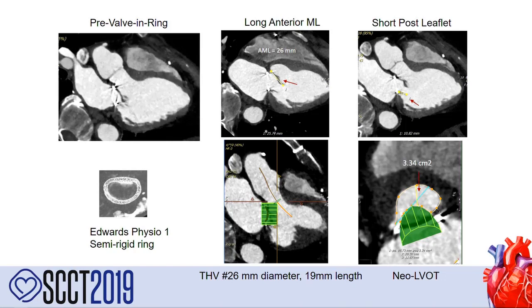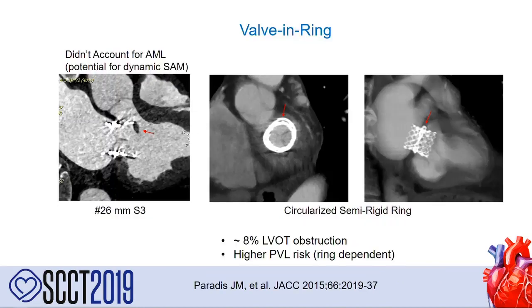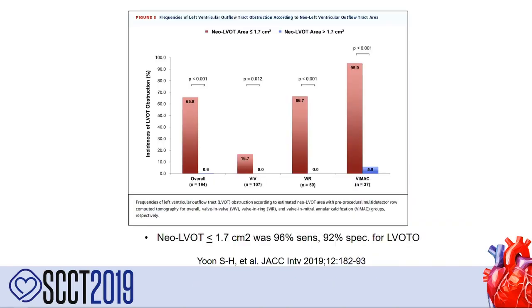We then put in what we think a number 26 valve should be, and we have a large neo-LVOT area afterward. After the procedure, we repeated the CT, and there was no LVOT obstruction, but you can see what the leaflet's doing. It's just fortunate for us. It didn't go back and obstruct the valve retrograde, and it didn't cause outflow obstruction from SAM. So these can be cases where you have more LVOT obstruction than you would expect, and if the ring is not circularized, you'll have more PVL than you expect.